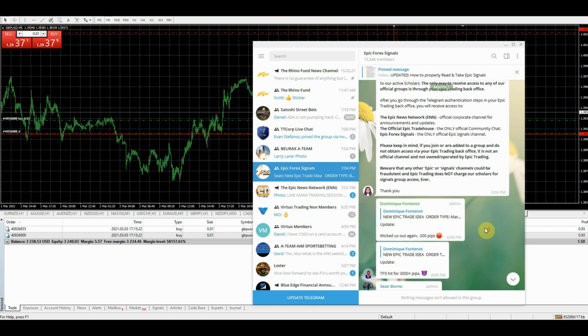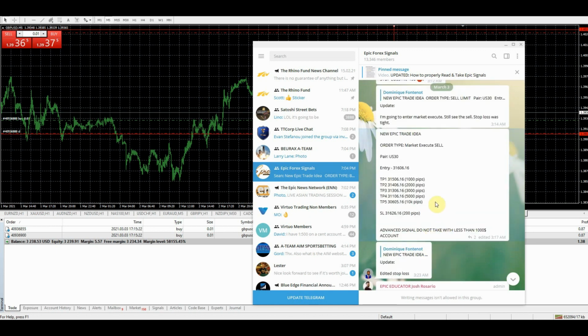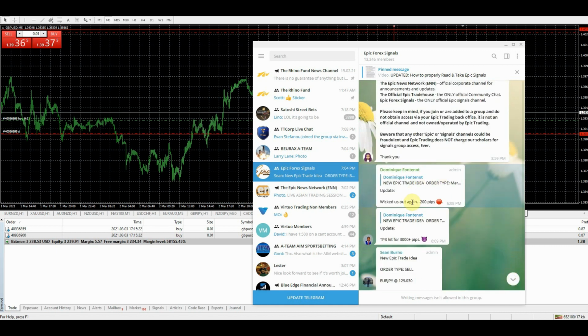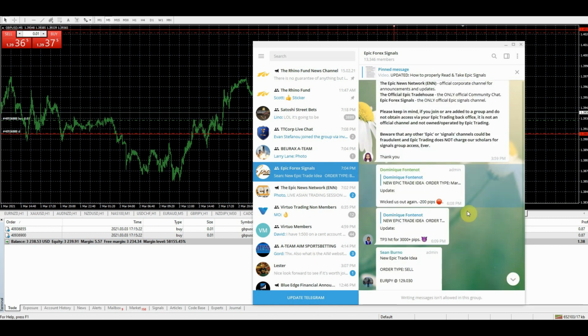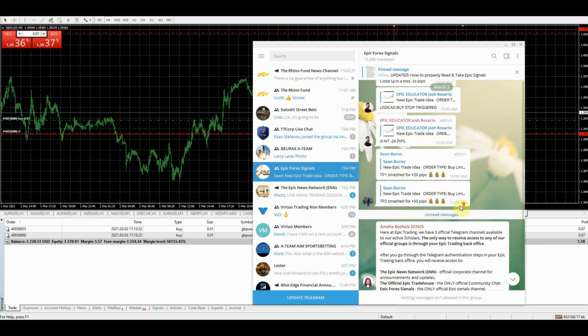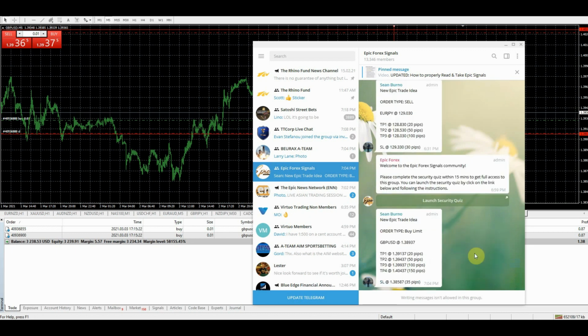And let's see what this one is. US 30. Looks like it stopped him out here. When was this trade? That's the same trade. Okay. So it looks like we had a few trades come in while I was out. Hopefully we'll get a few more before the night is over, and we'll see what happens. I'll be back.